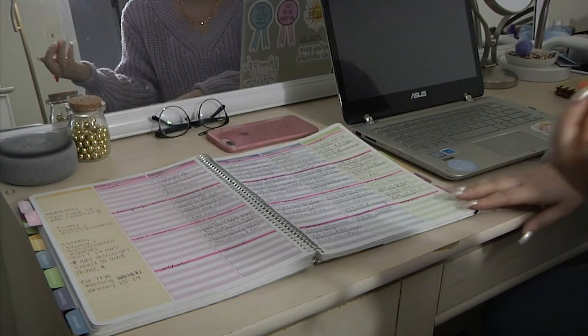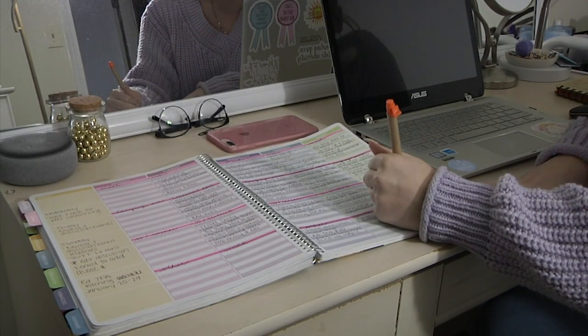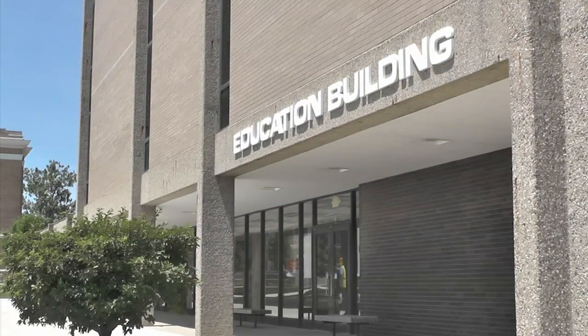So as a student teacher, everyone in the program is required to go by our placement school's schedule. So the wellness days don't affect us at all. We don't get those days off because we still have to be in the school for those days. Many other students in the education program echo the same message. They feel a lack of support from the college.